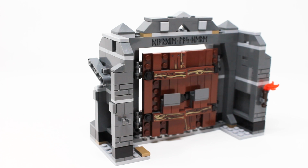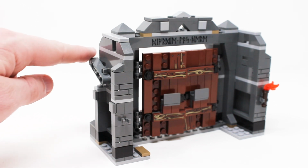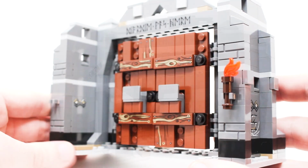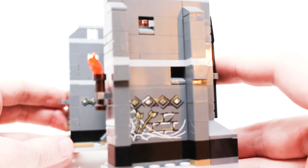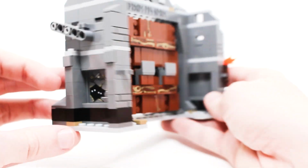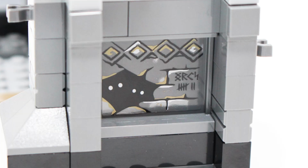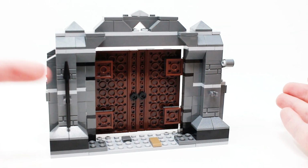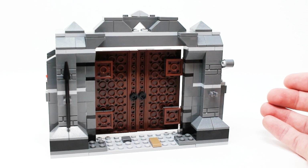There is also an action play feature here. If you push on this Technic piece, it actually gives you a nice blowing up motion. As basic as that function is, it works really well in this set. There are a lot of nice stickers on this build, including this one on the side and this kind of creepy one with some eyes on the other side. I think that's pretty effective. And as you move towards the back, it doesn't look half bad. There's even storage for an extra spear on the wall.